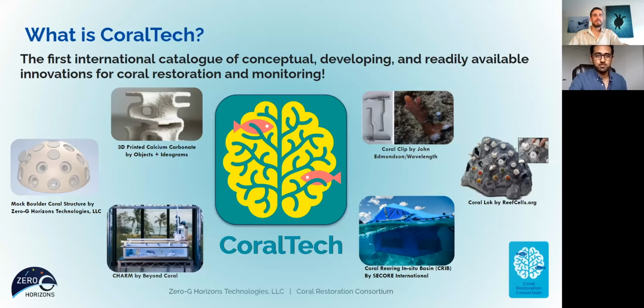So what is Coral Tech? Once deployed, Coral Tech will be the first international database of conceptual, developing, and readily available technologies for coral restoration. As Miles and I helped establish the EIG, we noticed that 1, word of mouth is the primary method to discover new restoration tools, and 2, the engineering community is largely unaware of restoration needs, ultimately slowing potential for innovation and limiting the scalability of restoration efforts.